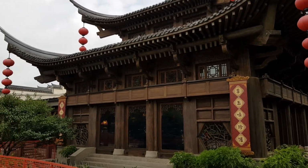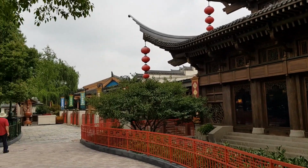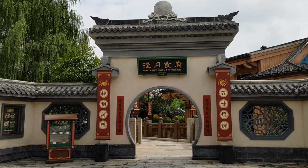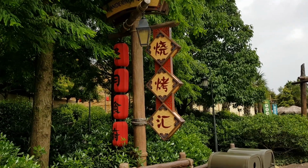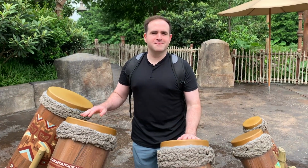After wandering around for a little bit, we quickly came to realize that there aren't many rides to actually see here. Instead, you get to see a lot of restaurants, and you happen to come across random drums, just like I was playing right in this clip.